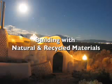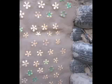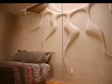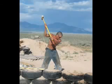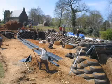Building with natural and recycled materials: used automobile tires, plastic and glass bottles, aluminum and steel cans, natural mud and straw plaster, reclaimed wood, scrap metal. The walls of an Earthship are built with used automobile tires, rammed with earth. These massive walls are load-bearing and are wide enough to also serve as their own foundation. No concrete foundations are required.